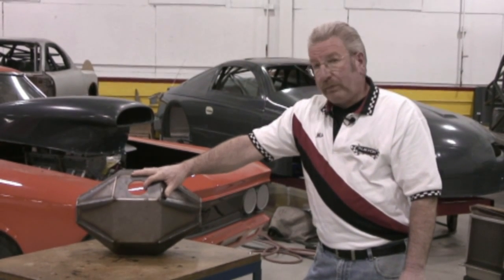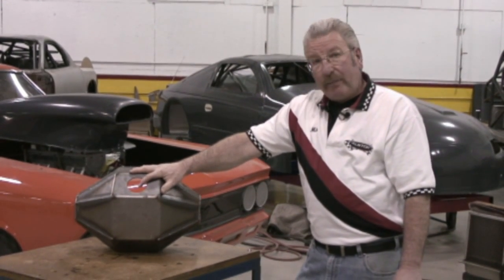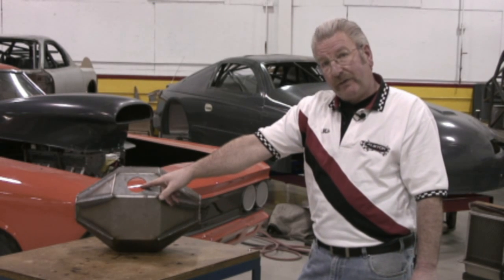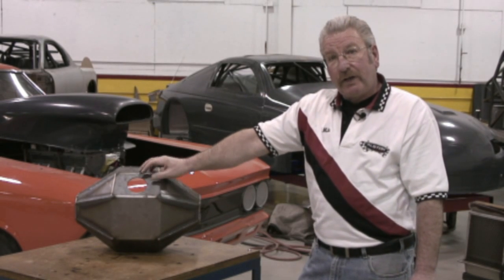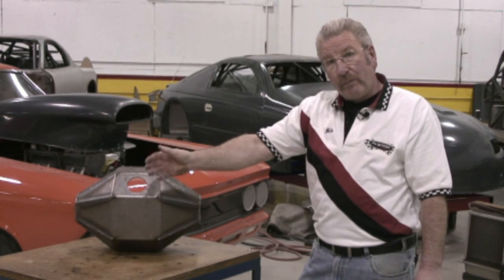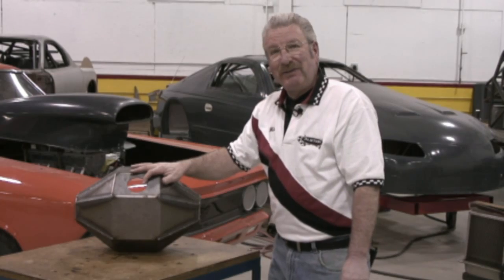This is the largest fill plug in the industry, and one of the reasons we did that is you're able to check backlash by putting a dial indicator in. The hole's big enough that you can actually put a dial indicator in the back of it and check backlash at the track. Plus it makes it much easier to dump those little quart bottles of gear oil in. If you've ever done it on your back at the track between rounds, you know what a nightmare it can be.